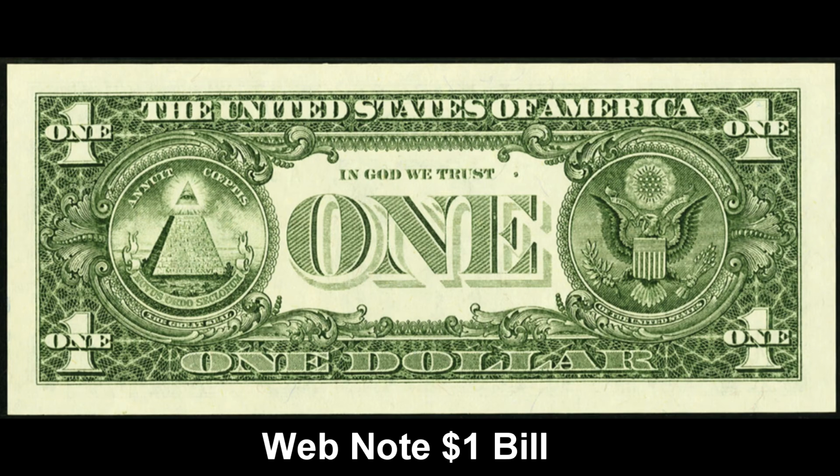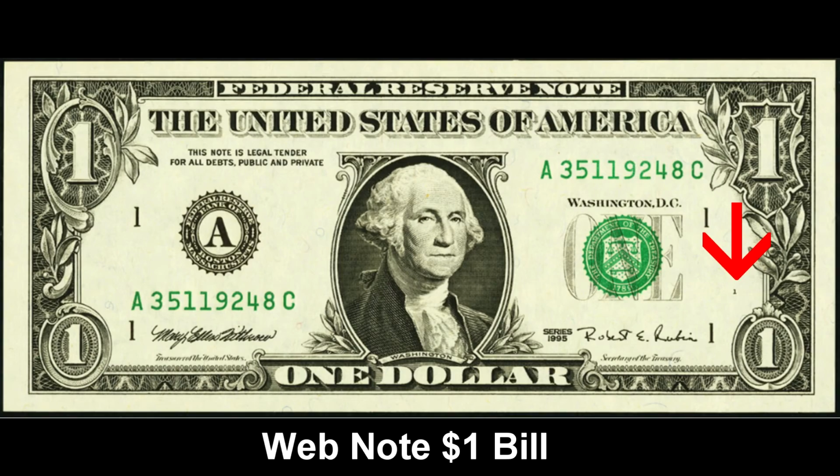Web notes are extremely cool collectible paper money that you can find out in circulation in your wallet, in your purse, and all it takes is knowing the small little distinction on the paper money to be able to make a little extra money. I mean, who doesn't want to make a little extra money just in general? Why not? So I hope this video was really helpful. Web notes are extremely cool. They're really rare, but they are out there. It does take a while to find your first one, but when you do, hey, it's cool. You found your first web note.